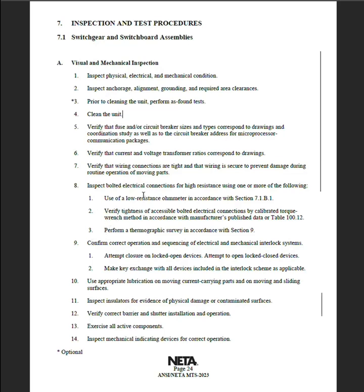Okay, many times it tells you to refer to manufacturer specification, and then in lieu of that, you use the NETA specification. The NETA specification is a last ditch effort. Everything else should really be used first.